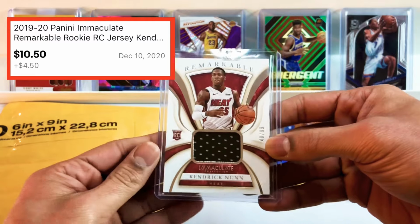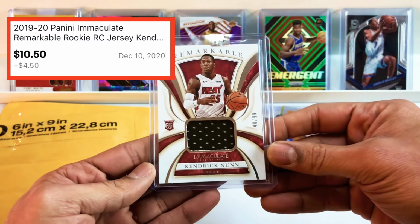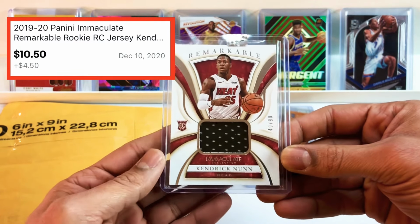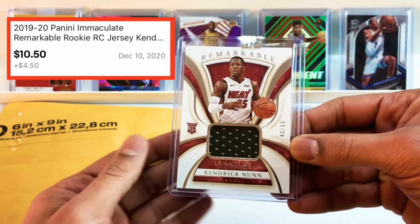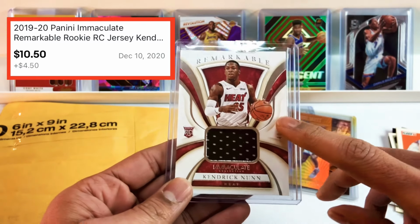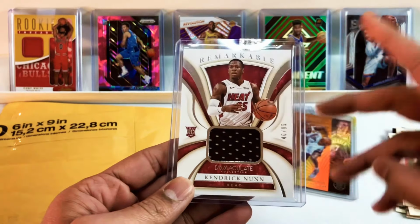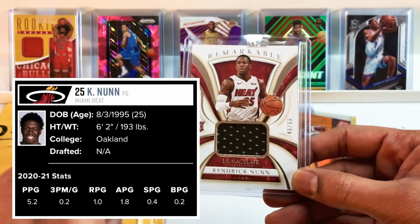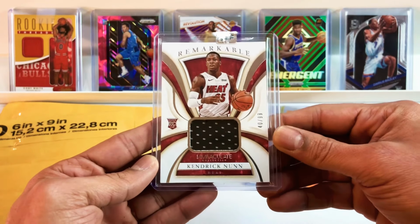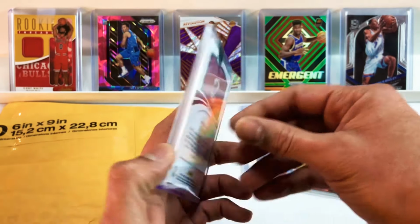This was only about $10 and Miami is super deep, so I know Kendrick Nunn is not getting the full run that he should be. He's not playing a lot, but he has to stay ready. Coach Spo said he feels comfortable playing him, and when he did get 31 minutes, he had a three, 15 points, 6 assists, a steal, a block, only one turnover. He can score at will, so don't sleep on Kendrick Nunn. His prices are rock bottom right now, and that's the time to buy. So don't sleep on Kendrick Nunn, guys.